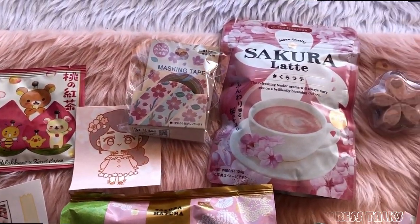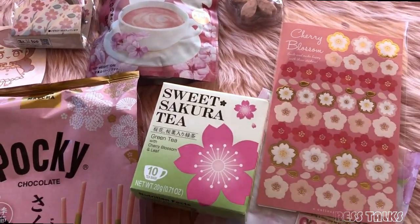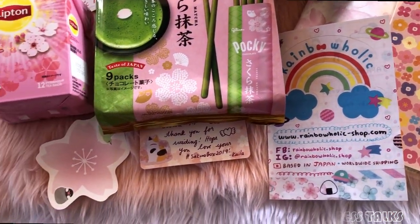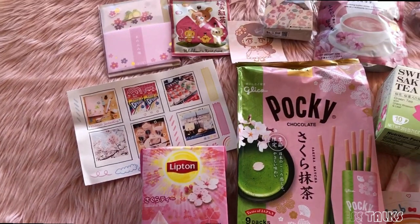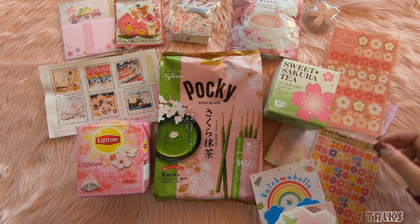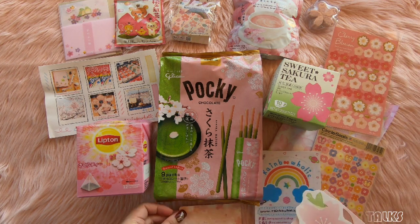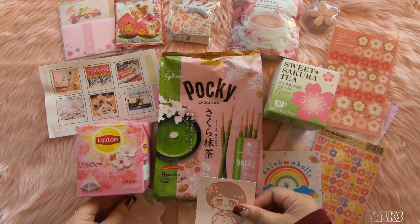Overall, this box is totally worth it. Packaging is really pretty and you can tell that Kayla has put effort in packing them. The stationery items are also pretty and for sure I'll be using them. I also got a lot of sakura drinks, the tea, the latte, and I got 4 different types of them. And of course the pocky, which I totally love. I feel like this is the highlight of the box, so I totally recommend this.